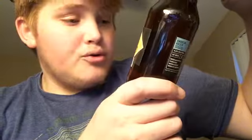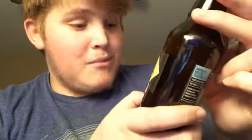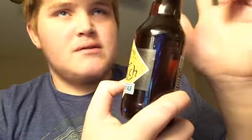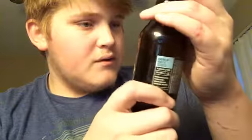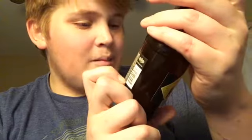Pack sampler of Boulevard beers. This beer is included in that, so I'm going to be doing a review of the Boulevard American Kolsch. I should probably edit, after I finish this, to make it say American Kolsch. It says a Keulen style golden ale. This beer gets 3.6 out of 5 on Beer Advocate, and it is 4.6 alcohol by volume, and 18 IBUs.